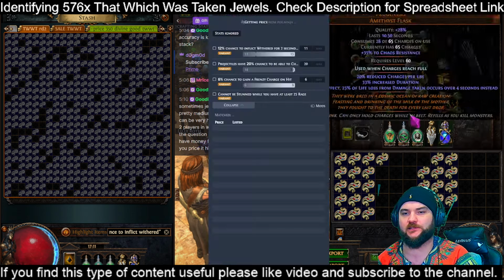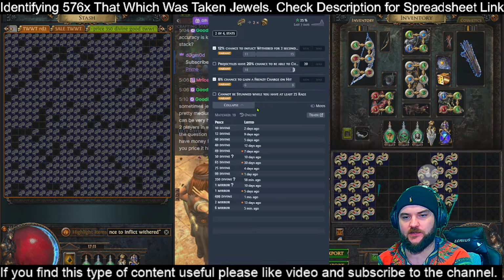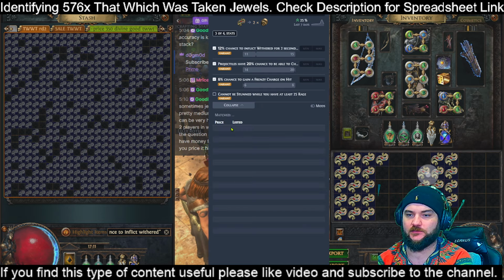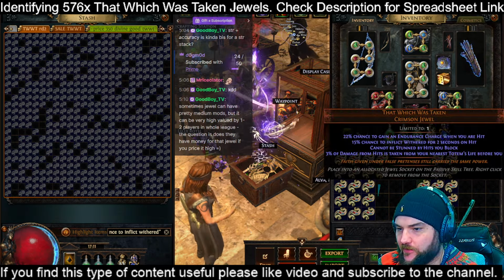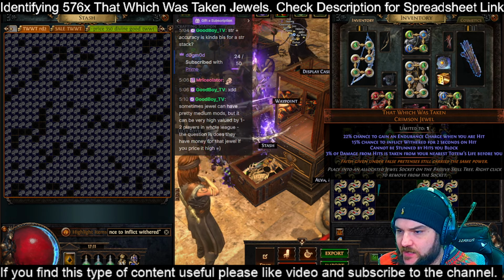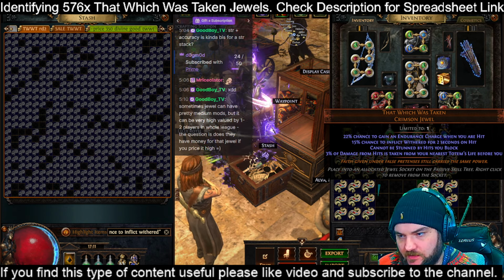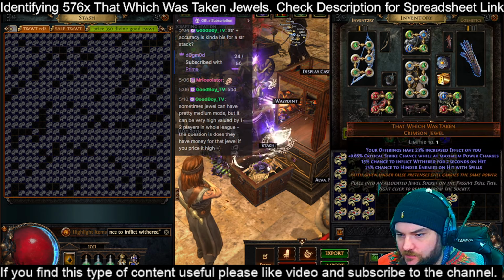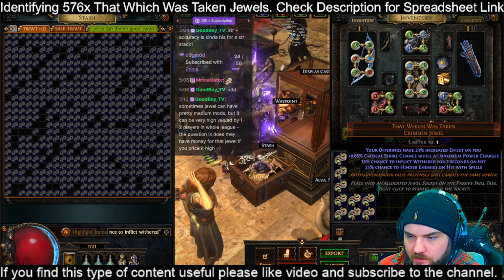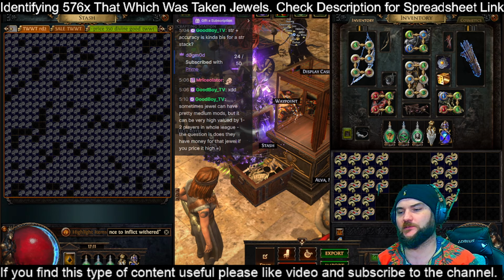Wither on hit plus frenzy on hit. Have to look into that one further. Okay, chance to get an endurance charge when you are hit. Chance to inflict withered on hit. Cannot be stunned by hits you block. Damage from totem instead of you. Offerings have increased effect. Base crit, wither on hit. Hinder enemies with spells. And I'm rate limited.